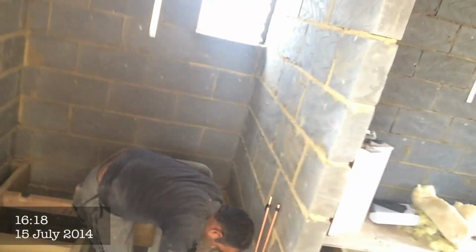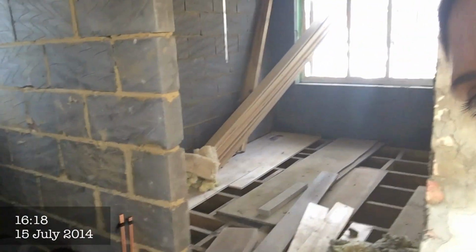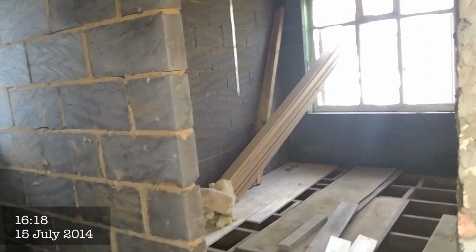There's Bayaji working on the plumbing for the new bathroom. And if I whirl around this way, that's my son's room, which you've probably seen a gazillion times. All the rubbish. Oh, I want to show you something else they've done.